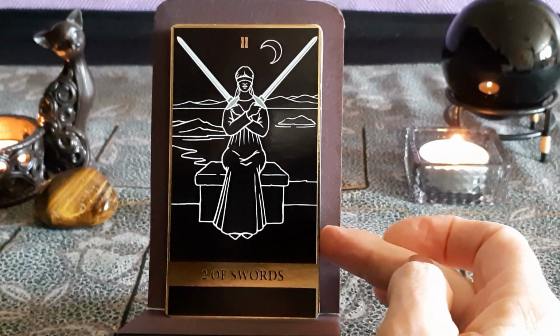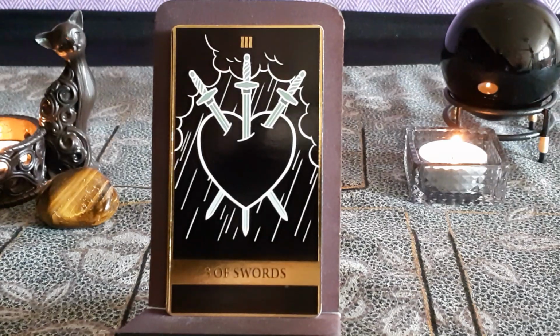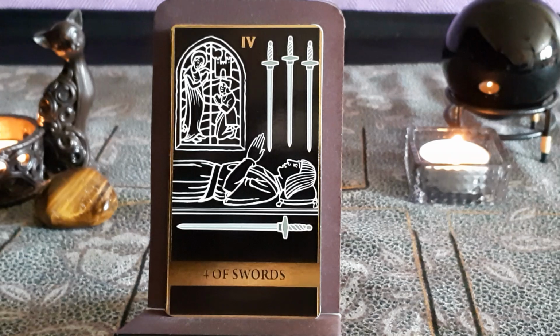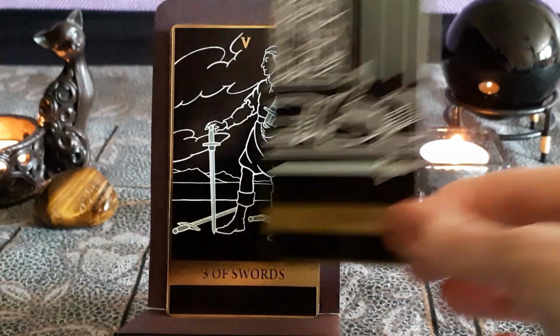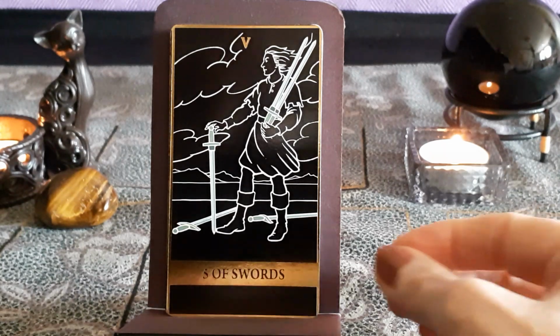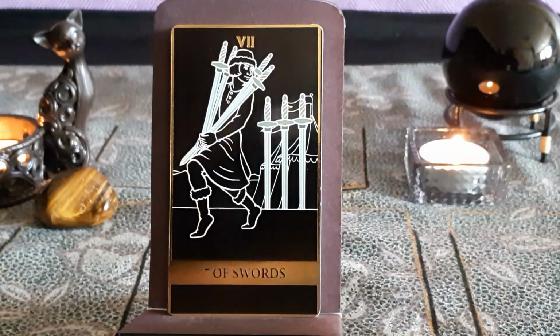There's our 2. I quite like that 4. Our smug 5 of swords. We don't get to see the other 2 people. There's Sneaky Pete.